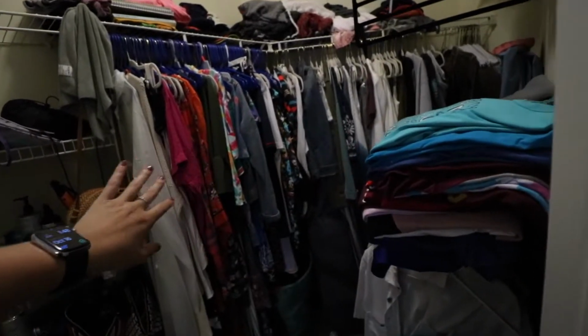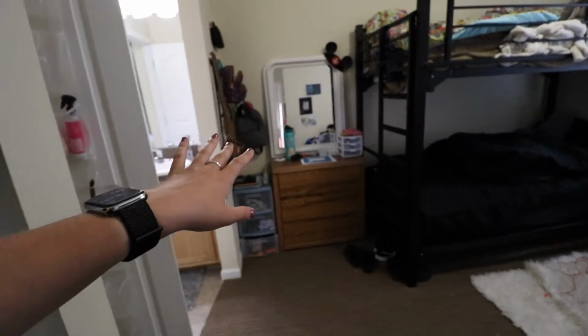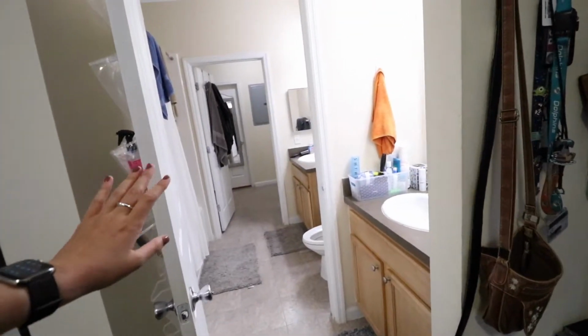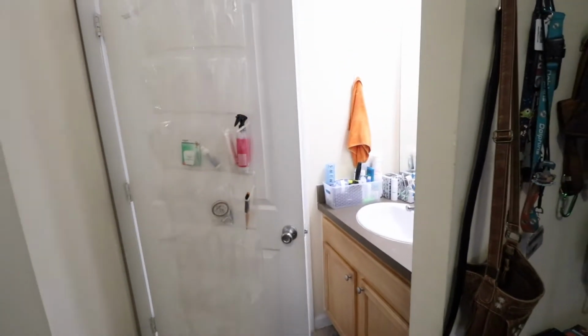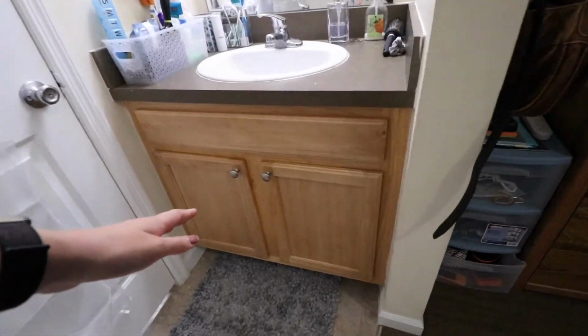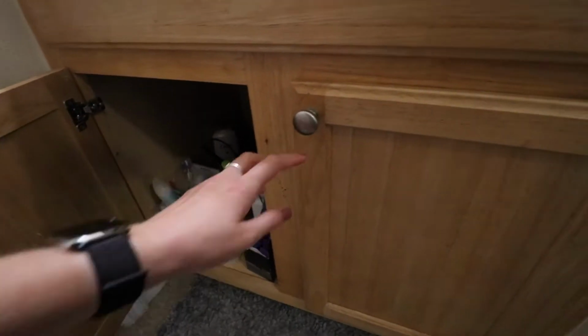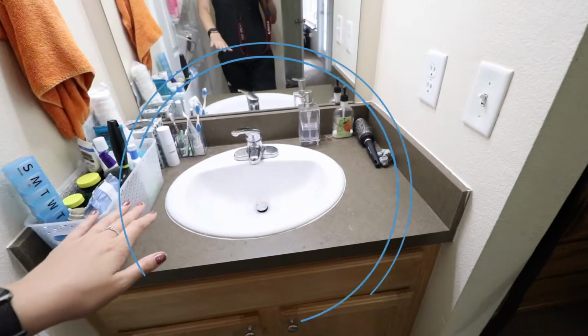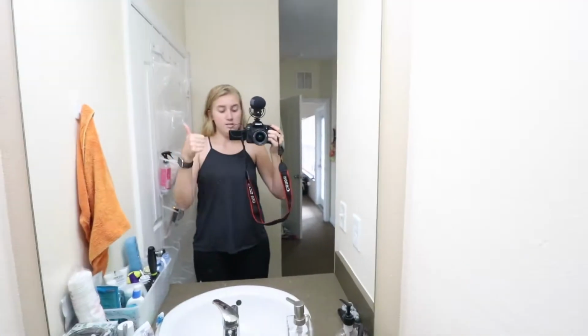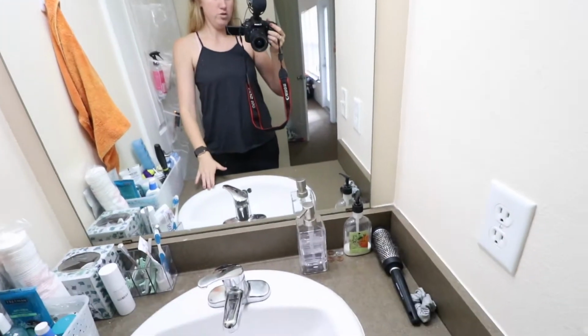So now that we're done with the closet, let's move out of the closet, back into the room, into the bathroom areas. So we have 2 bathroom areas. First, with the door closed, would look like this. There's some cabinet space down here, which is just standard cabinet space. Then we have a sink. We do have outlets, as well as some lights up there.